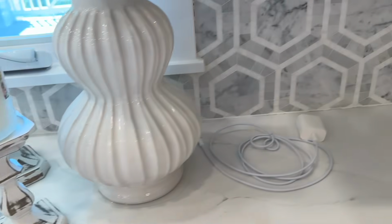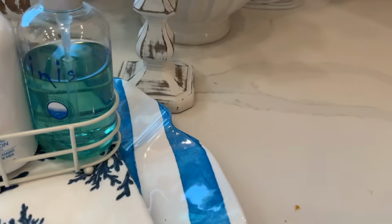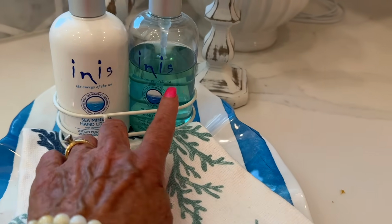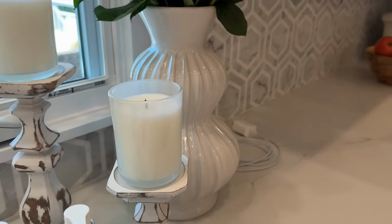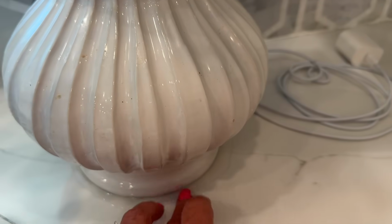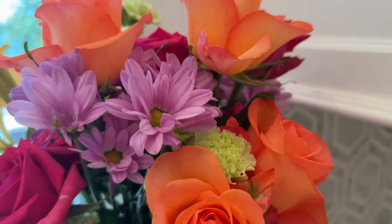Over here, I tried a couple things and I ended up just adding this little plate. It's a little serving dish. And I just popped my towels on top with my Innis. Even the Innis, here's that color and here's that color. It's so pretty. And just popped my, ooh, I forgot. This leaks. That's one of the bad things about it. I've got to make sure there's water in there for those beautiful flowers. My goodness, they're gorgeous.